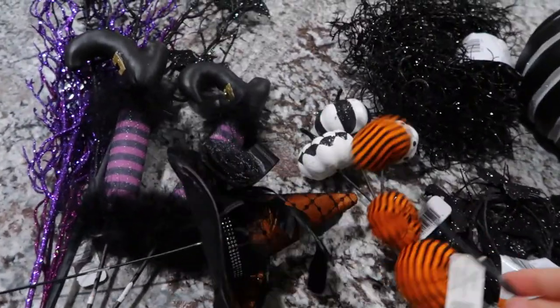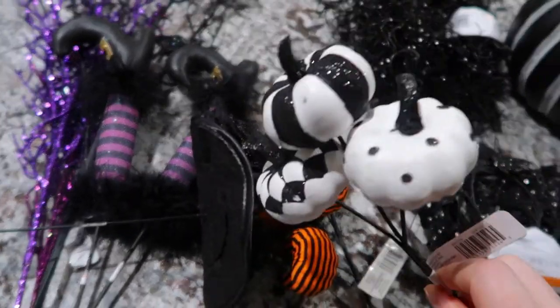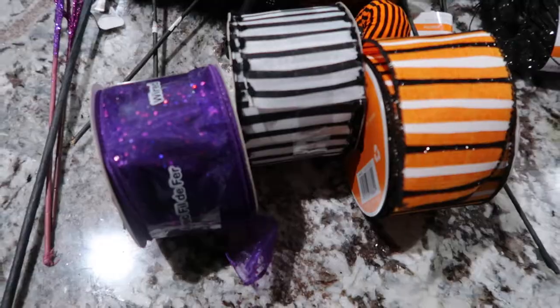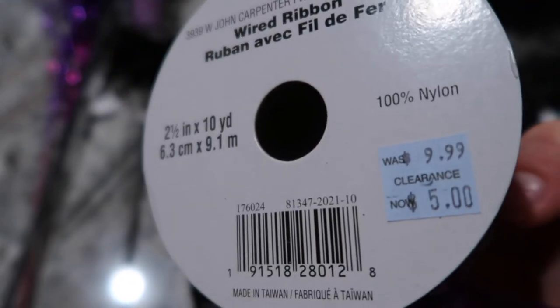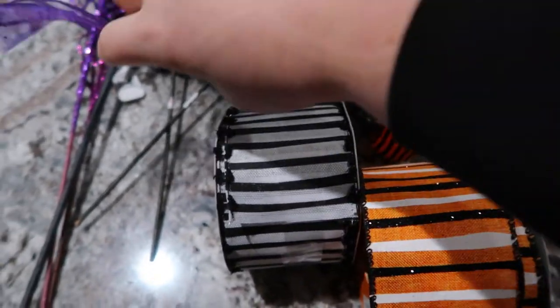And then the last picks I got were these cute little assorted pumpkins. So we're going to see if we can play around and do something with those. And then for ribbon, I found this beautiful purple sparkly one. This was in the regular section on clearance. But that is so pretty. All the ribbon I got was wired. But yeah, it's just kind of like a sparkly tulle.